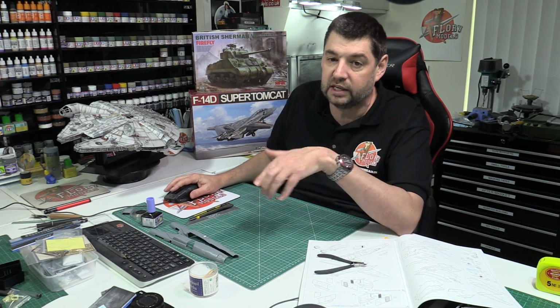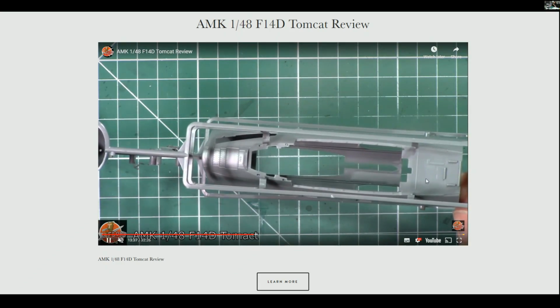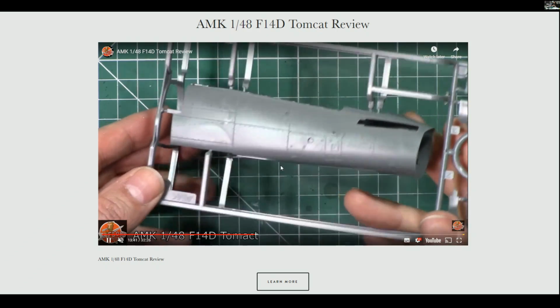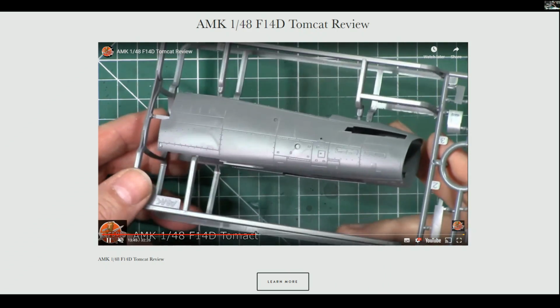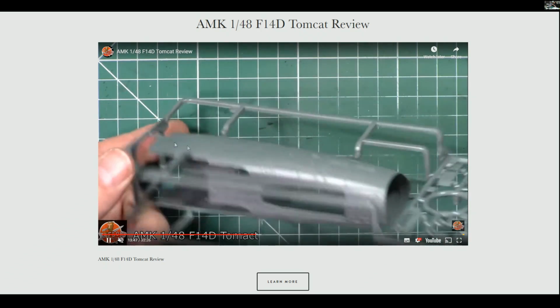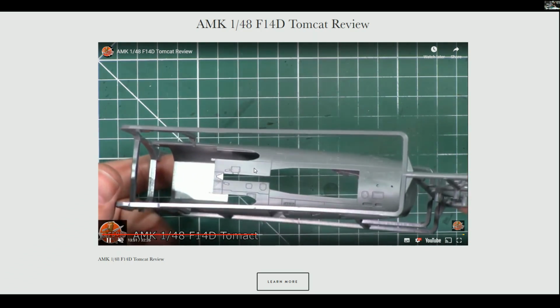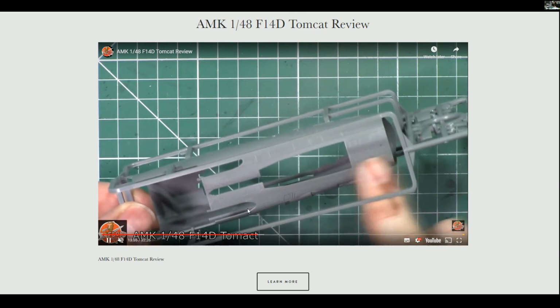Not going to go on a rant here, but if I just fast forward, the slip moulding on the nose, again, I couldn't help but think, why? It doesn't need it. I've spoken to quite a few of you since the review went up, and you've got steps where the slip nose joins the fuselage. Well, in theory, if it's slip moulded like that, you shouldn't be able to do that. It should be perfect. But again, that's a little bit of a picky point on my part.